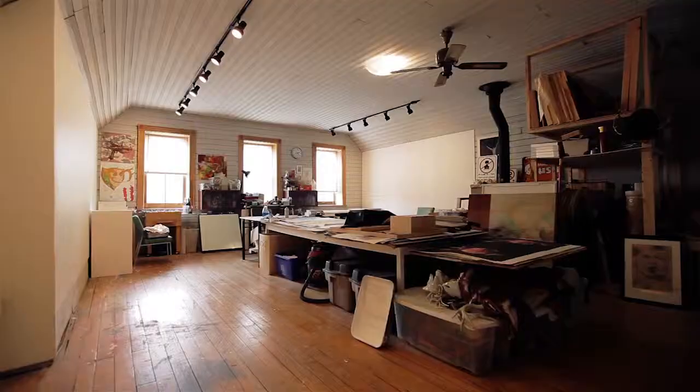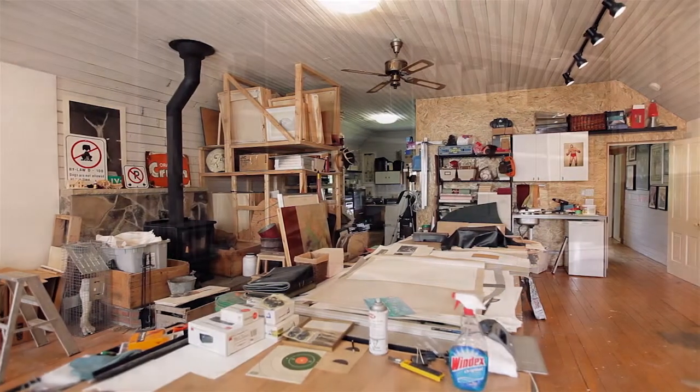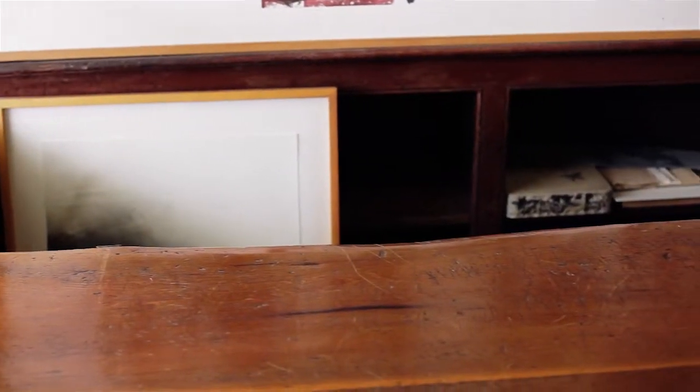The home is divided into two sections, the four-bedroom residence plus a general store and the dance hall. The general store is currently being used as a contemporary artist studio, and they're utilizing much of the original shelving and countertops. You can even see the counter that was worn away by the old postmaster's belly.